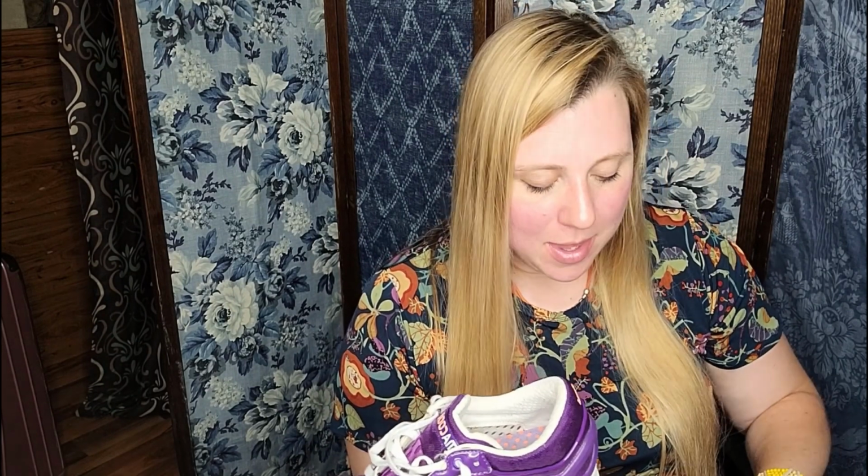Because this is a 42 and a 9.5 together, I know that it's a men's size. And when I looked these up on eBay, the only ones that came up were brand new, one pair of brand new ones, and it was like $120 or something. So because these are in really great condition and there are not a lot out there, I did grab these. They were kind of expensive. They were $12.99, but I'm getting better at picking up sneakers for a higher price.